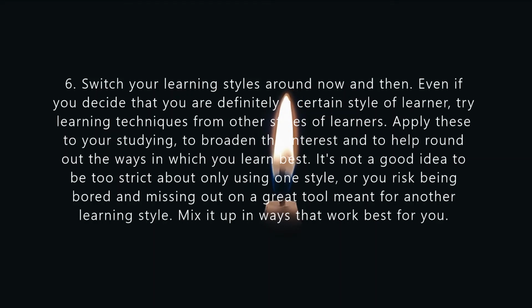It's not a good idea to be too strict about only using one style, or you risk being bored and missing out on a great tool meant for another learning style. Mix it up in ways that work best for you.